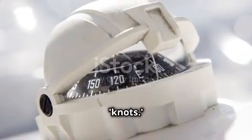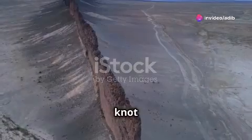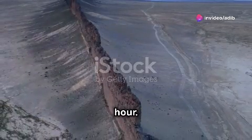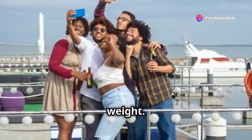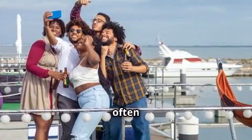Finally, let's talk about knots. It's not just a twist in rope, it's also a measure of speed. 1 knot equals 1 nautical mile per hour. Ships are also measured by their length and weight. The length is the distance from the bow to the stern, and the weight is often referred to as the ship's displacement.